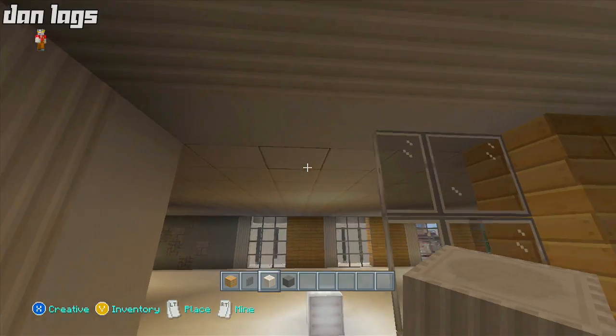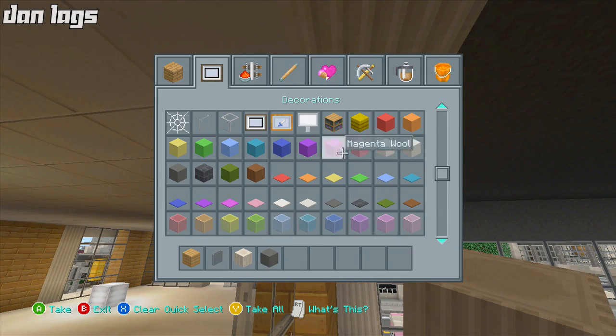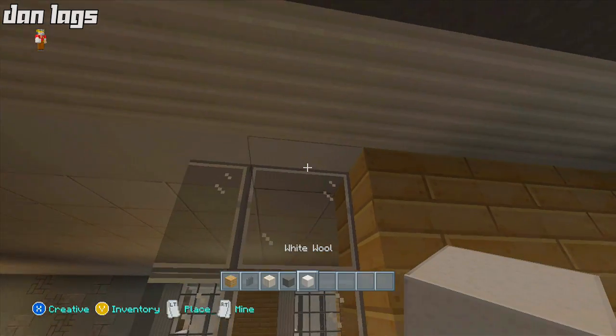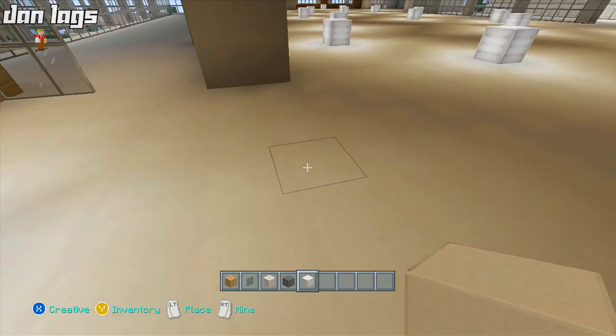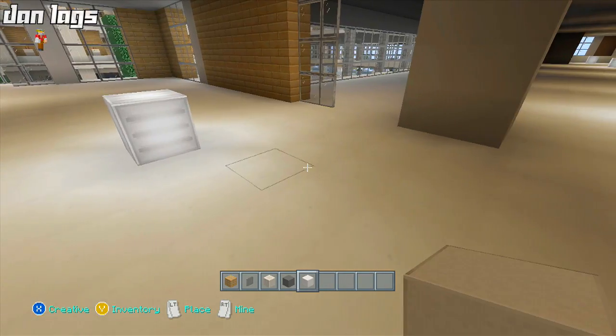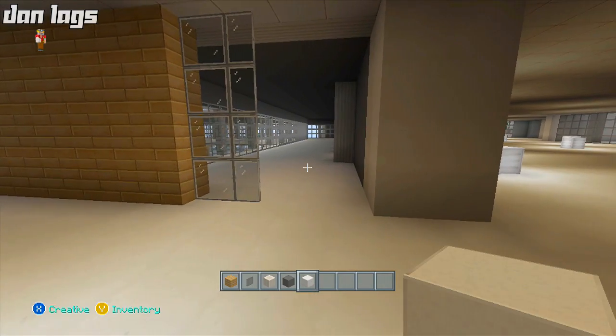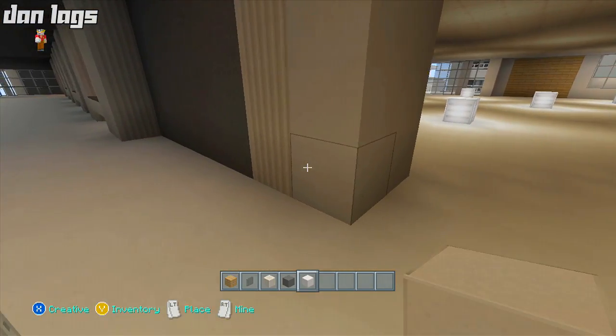Then I'm going to grab some white wool. I've been using white wool for the ceilings of this hospital, so all these ceilings are white wool, as you can see. The floors are light gray, which is not going to stay like this. It's going to be changed. I don't want it to be just light gray. That's not really what I'm going for in this particular place. I want it to be a bunch of different colors.